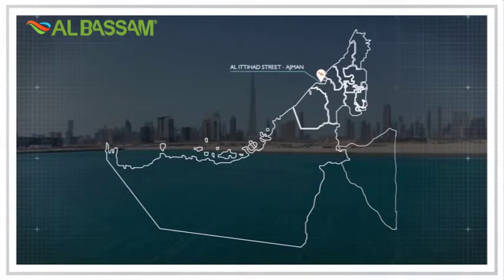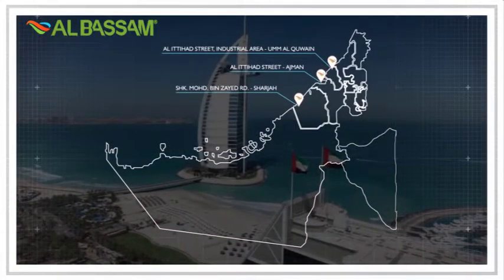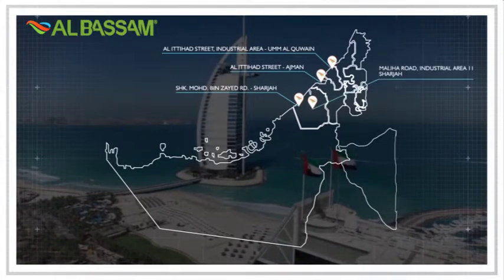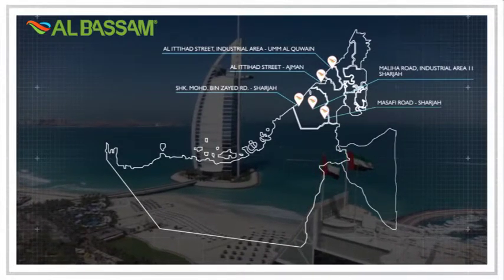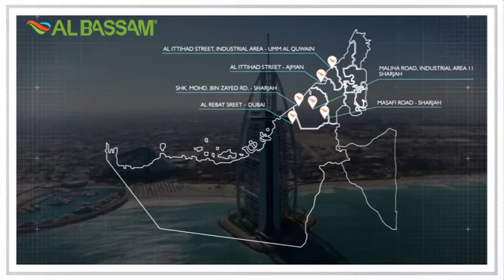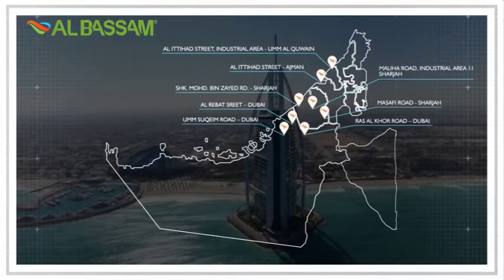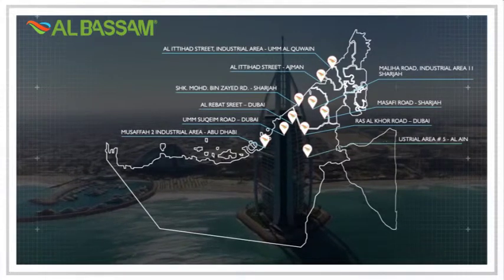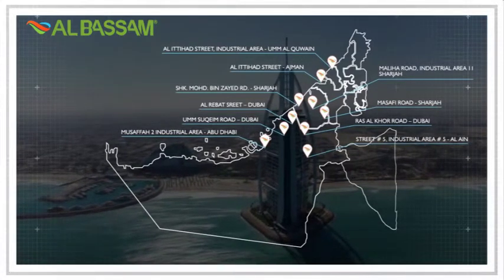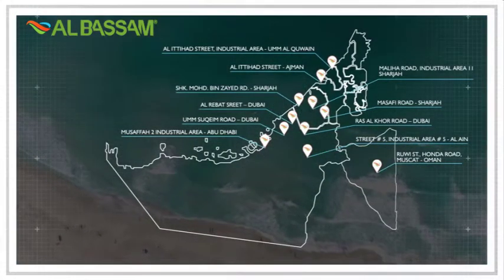Al Ittihad Street, Ajman. Al Ittihad Street Industrial Area, Umm Al Quwain. Sheikh Mohammed bin Zayed Road, Sharjah. Maliha Road Industrial Area 11, Sharjah. Masafi Road, Sharjah. Al Rabat Street, Dubai. Ras Al Khor Road, Dubai. Umm Suqwem Road, Dubai. Masafa 2 Industrial Area, Abu Dhabi. Street number 5, Industrial Area number 5, Al Ain. Rui Street, Honda Road, Muscat, Oman.